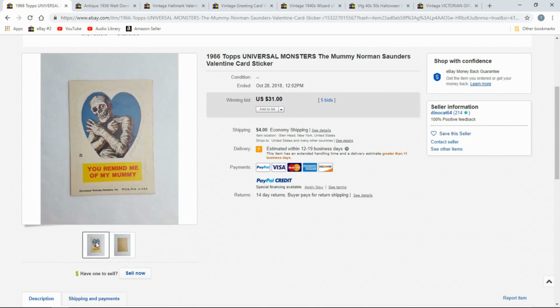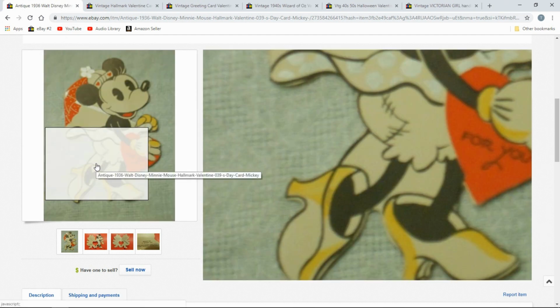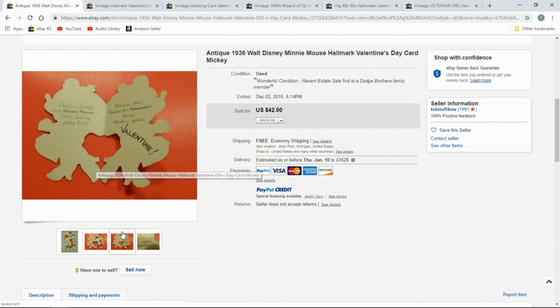The single card from this set, I think there's like 60 to this set, is like $30 for this one. It's a rare set. So anything from this, there's Dracula, there's tons of different ones. They're all like Valentine card stickers. They were in packs just like Star Wars cards were. They're all Valentine's related. Some people wouldn't know that's what that was, so just keep that in mind.